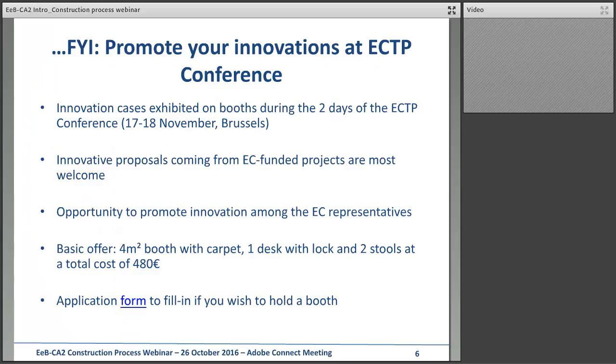Okay, just as a conclusion, I would like to draw your attention on our final project activities. The first one will be the ECTP conference, which will take place on the 17th and 18th of November this year in Brussels. The ECTP conference is aiming to present and discuss the current and new findings in the built environment field. If you are interested in participating in this conference, this is still open. You can still register yourself.